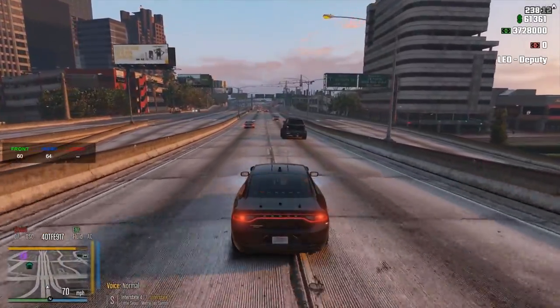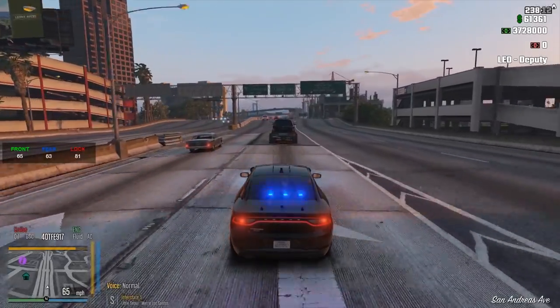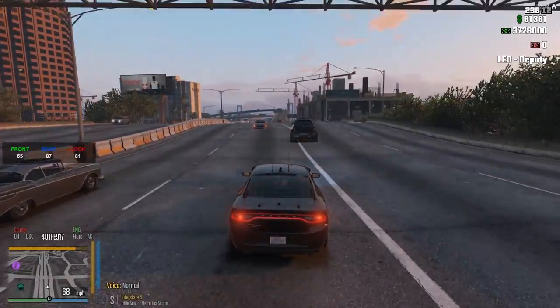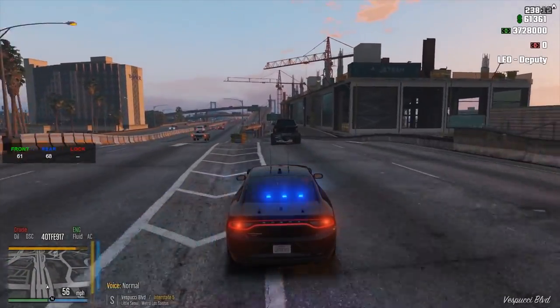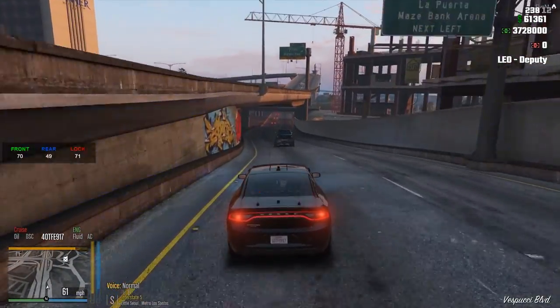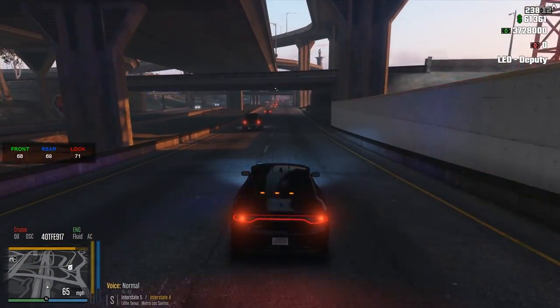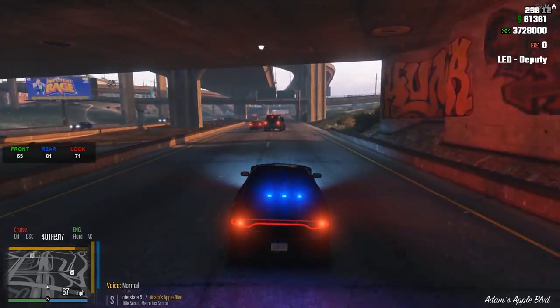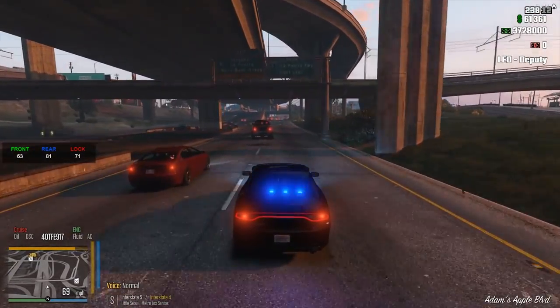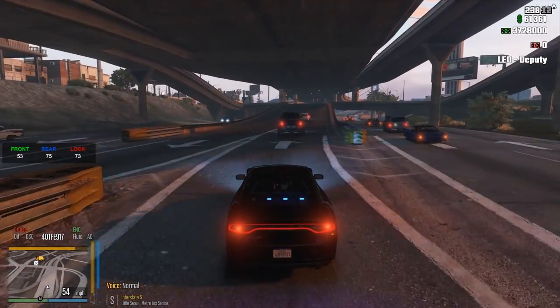I just want to try to stick with this guy as much as I can. I'm trying to focus on him. That way he doesn't have a chance to get away. But I don't want to get too close, because he did point a gun at my face. Yeah, exiting Interstate 4. Correction, Interstate 5. Yeah, that's definitely a Vapid Riata. I want to see if I can get a license plate. We're gonna take the exit here.